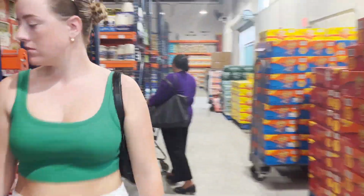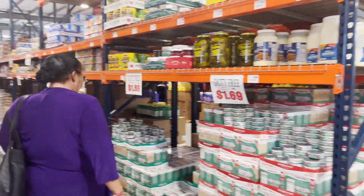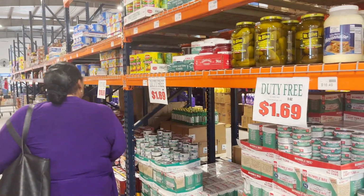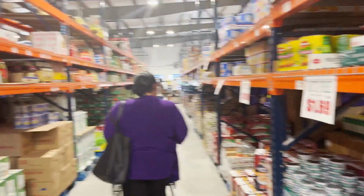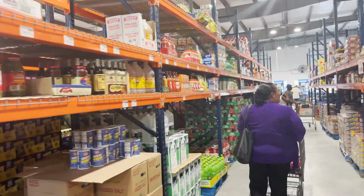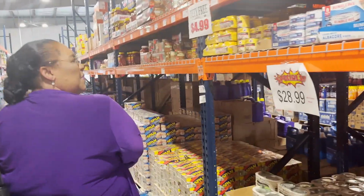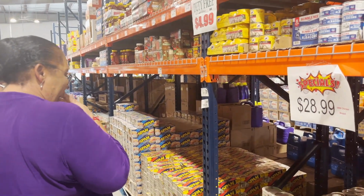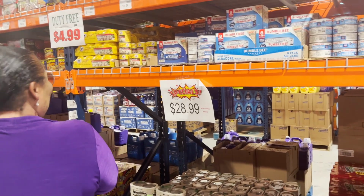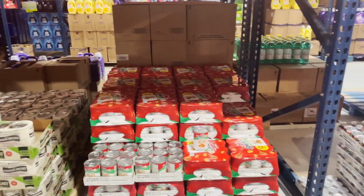The store has all varieties of different types of coffee, tea. You have the tuna fish, which is very cheap. You have all types of different items here. All different types of tuna fish. The tuna fish is very reasonable. I buy a couple of tins of tuna fish because I love tuna.